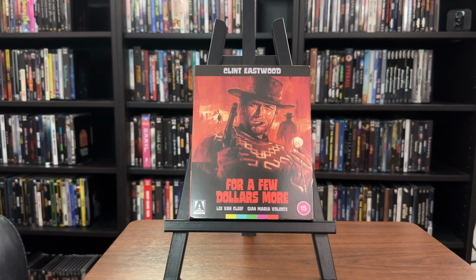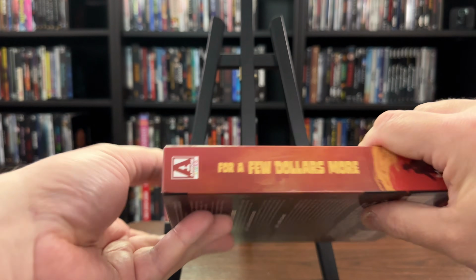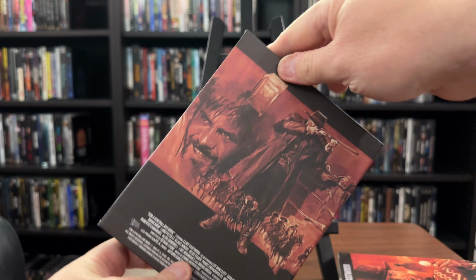For a Few Dollars More is here on 4K Ultra HD Blu-ray, released by Arrow Video. It can be found as a limited edition available at your online retailers. Of the three movies in the Man with No Name trilogy, or Dollars trilogy as it's sometimes referred to, it's one I feel gets overlooked the most.